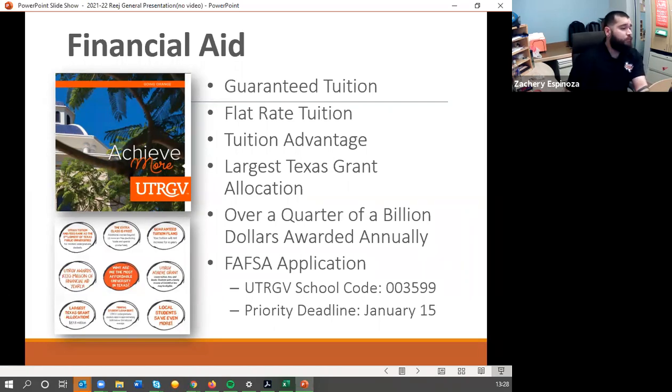Flat rate tuition. Like I mentioned in the previous slide, each semester is $4,458. That's for a full-time student. Full-time is 12 hours, typically four classes. If they want to take 15 credit hours, they're paying the same as if they're taking 12 credit hours. If you want to take 18 credit hours, which is around six classes, they're paying the same as taking 12. If they want to take 21 credit hours, which you need special approval for, they're paying the same as if taking those four classes. So basically, after 12 credit hours, every additional class that semester is free.